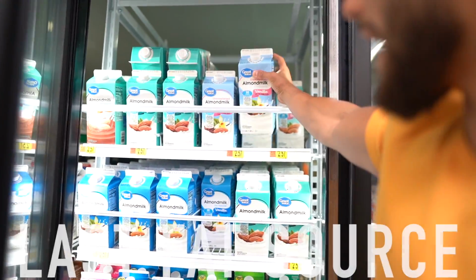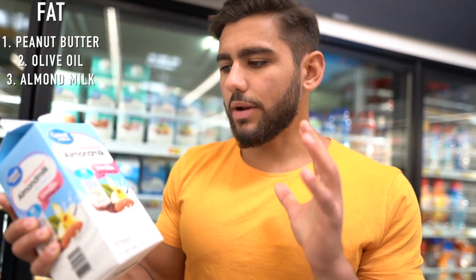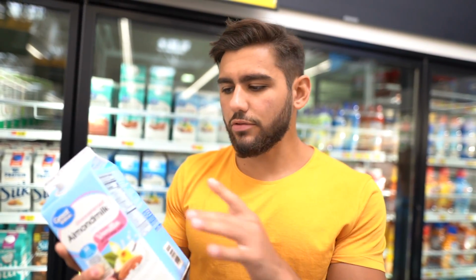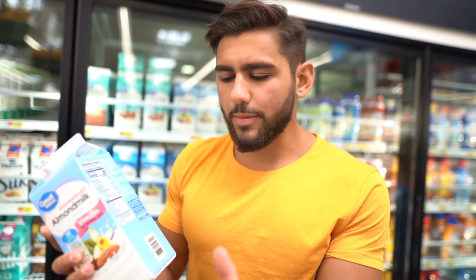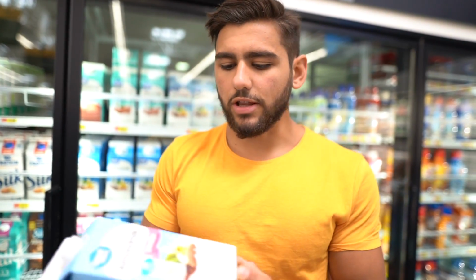Okay, guys, so the last and final fat source is going to be some unsweetened vanilla almond milk. So when it comes to almond milk, make sure you're grabbing unsweetened because when you get it unsweetened, it's pretty much just gonna be fat. 2.5 grams of fat per cup, 1 gram of carb, 1 gram of protein, only 30 calories. It's great to use to cook your oats with rather than some water. It gives a lot of things some flavor, like some smoothies. It's just perfect.